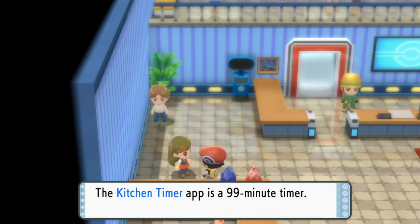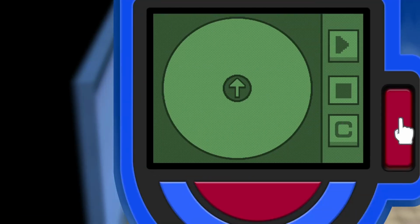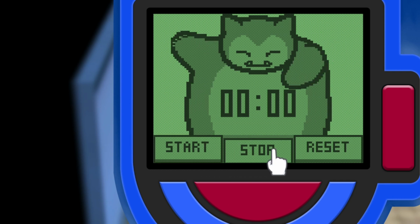Number 18. Chain counter. You can get this app by speaking to Professor Oak in Ramanas Park. It shows you how many chains you've made using the Poke Radar. Players can see what chain they're currently on at the top of the application. Number 19. Kitchen timer. Show a girl in Ramanas Park a Snorlax and this app is all yours. Press start on the app and Snorlax will start counting down from 100 minutes. You can stop or reset the app at any time.